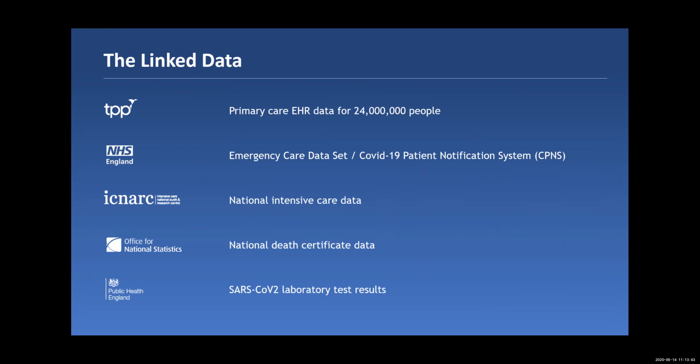What data have we got currently? So I said we've got 24 million primary care records from TPP, from NHSE. We've got the emergency care data and the COVID death data. We've got the national intensive care data set, the death certificates data, and all the positive and negative lab results so far that have gone through PHE. We are hoping to expand that further to answer some more important questions, but for now that's where we are, and we're getting refreshes of that data, depending on the source, at least on a weekly basis.